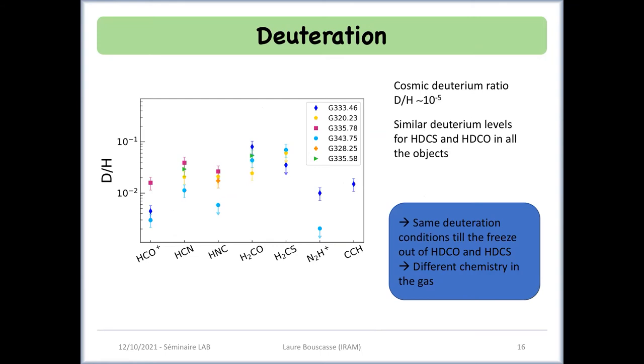We first compared G328 to other sources, and now we want to compare all the molecules, all the sources between themselves. So we see that we keep a low deuteration ratio for all the molecules. So we keep our analysis on G328, but we see some differences. And in particular, in HCO+, HCN, and HNC, we see differences. We have also here an upper limit, so it means that we expect something even lower.